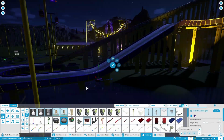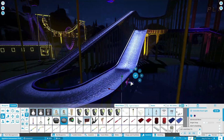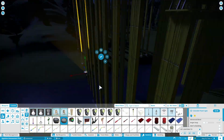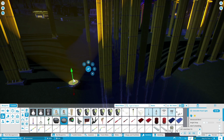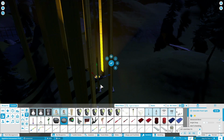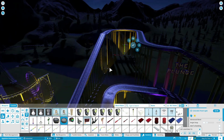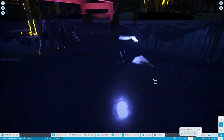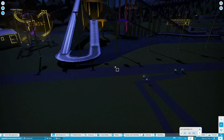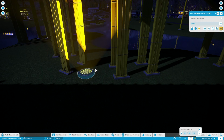Then here, I wanted to go ahead and continue with the yellow and purple lights that we have throughout the park. I love the way it looks at night, especially at a distance throughout the park, and so I wanted to continue that here. So I sort of just put them at areas like the lift hill, the drops, everything of that nature, the turnarounds, just so that we have some variation and that visual interest to the ride overall.